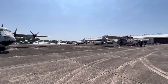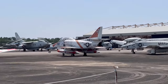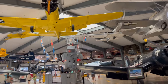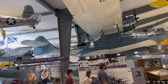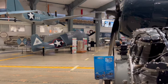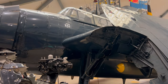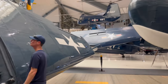There's the A4 Skyhawk, but Grandpa flew in Vietnam right there. So we got more Blue Angels than we thought we were gonna get. It was awesome. It was getting hot. We're getting sunburned, so we're coming in. Did start out over there. And then President George Bush flew that airplane, got shot down and saved by a sub in World War II.